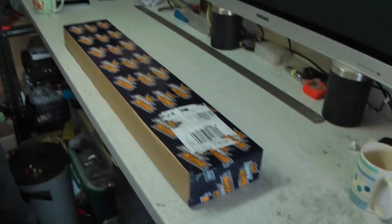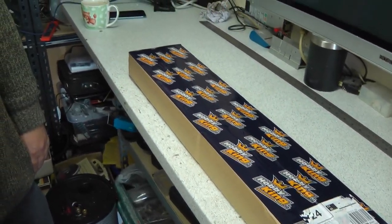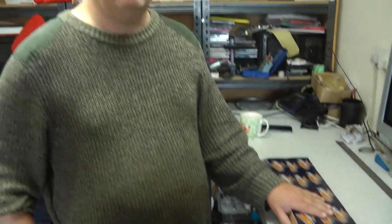Postman's just been, by the way. This is another Hobbyking thing. We'll let you muse over that for a minute. What's in the box? Probably do build videos on this. This is actually for someone. No, we're not going to say who yet. But we're building it for somebody, okay? Because they need a plane. And out of the kindness of my heart, I bought it for them. So there you go.